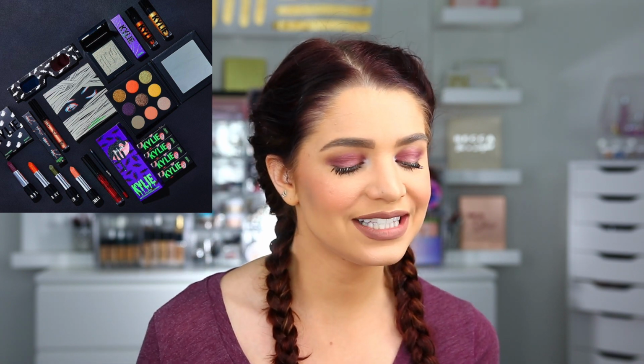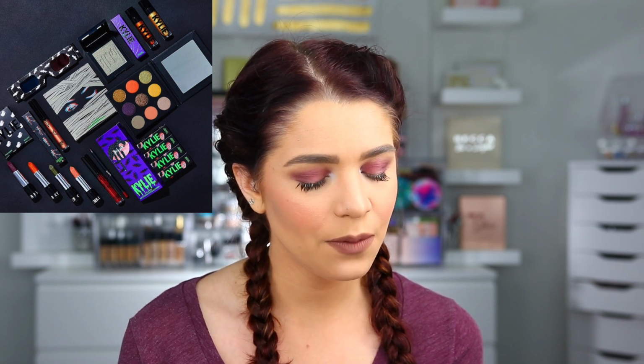The lip colors are definitely very fun. There's like a green one, an orange one. It's very Halloween. I just think it's a fun collection. I love the packaging again, but I don't think I need anything. The eyeshadow palette does look nice. It looks like it has a few unique colors in there.